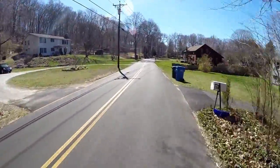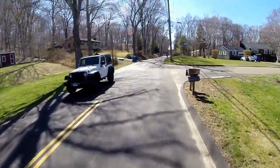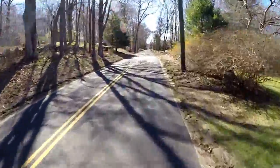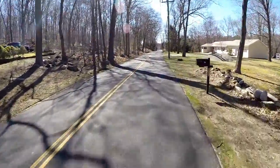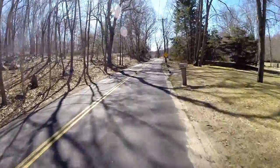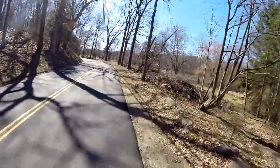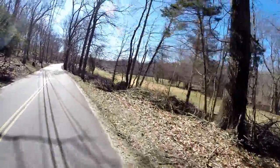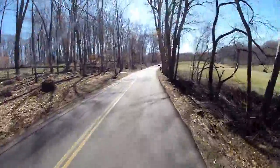I rode this way a couple of times before. Came down this way, I believe, in the autumn. Leaves were still on the trees. I remember one or two times I came down this way. Just dead quiet, dead still, no wind. I mean, you come zipping along this road. Really pretty. Behind me.